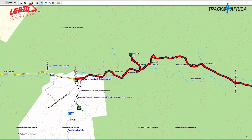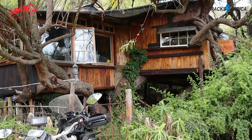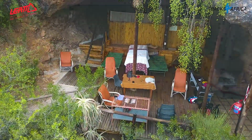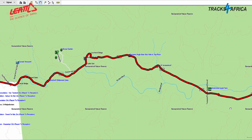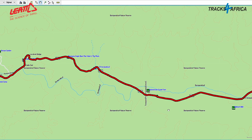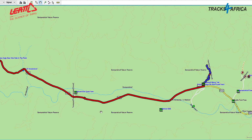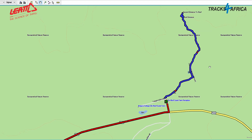We spent 2 nights on the western side of Baviaanskloof to explore the area, staying 1 night in Speekhout Treehouse and 1 night in the Makkedaat caves. On the exploration day, we travelled back 20 kilometers to the Waterkloof guest farm to explore the magnificent Waterkloof hike. The short 3-kilometer walk takes you deep into the awe-inspiring gorge.